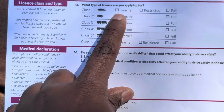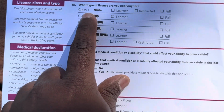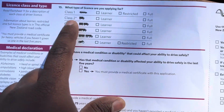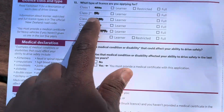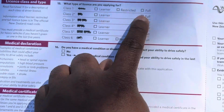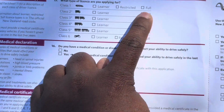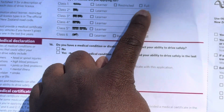When you write your details over here, mention what type of license you are applying for, whether it's a class 1 or class 2. In my case it was class 1, so I applied for a class 1 driving license. If you want to convert to others, you can apply for class 2, 3, 4, 5, depending on yours. So you have to tick the class 1 full license. Why? Because if you have a full overseas license, then you are applying for a full license.